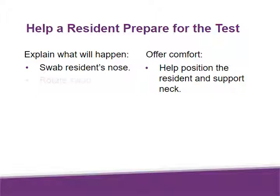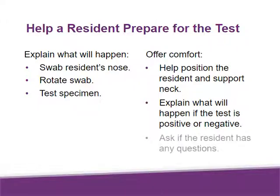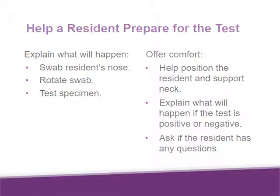The nurse will rotate the swab to collect mucus. Then the nurse will test the specimen based on the test manufacturer directions. Explain to the resident what will happen if the test is positive or negative. Ask the resident if they have any questions.